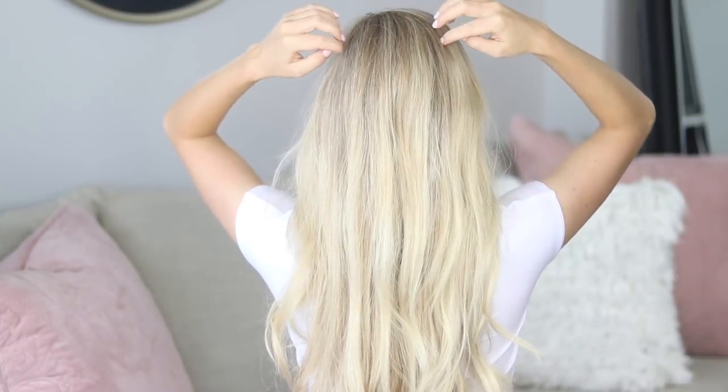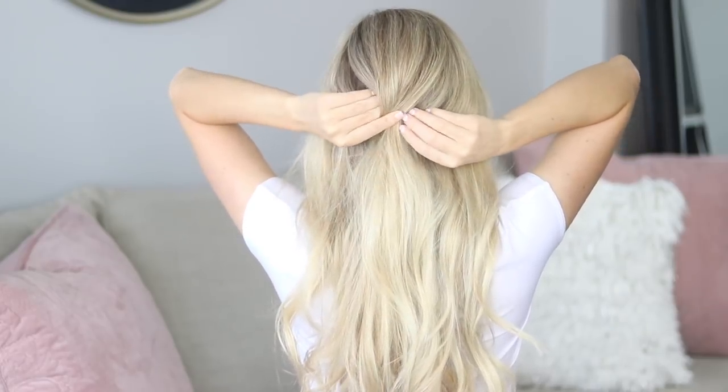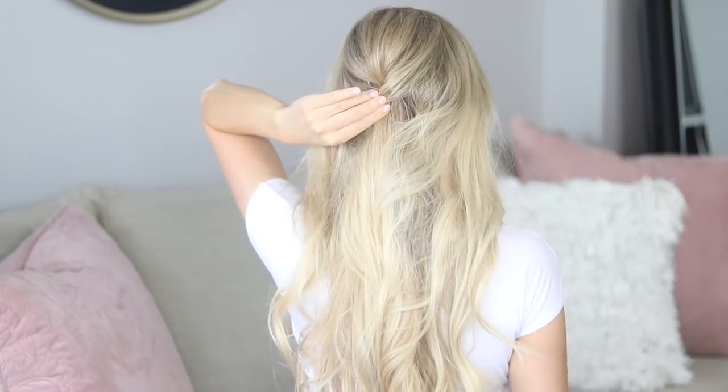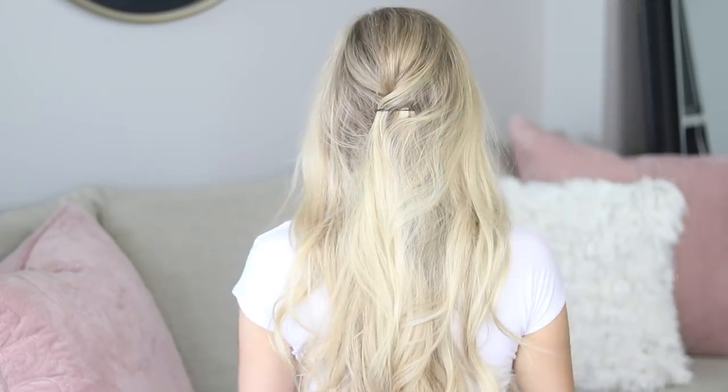Next up, I really love this one too. It's a voluminous knotted ponytail. To begin, gather all of the hair at the crown of your head and then give it a little bit of a twist and push it upwards, and this is going to create some really nice volume. And then just secure it into place with some bobby pins.